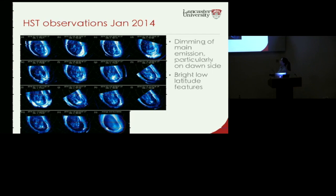And what I want you to notice from these is if you look at, for example, the first 2 images here, you can see that the main oval on Jupiter is very bright and very narrow, particularly on this dawn side. And if we go just 2 weeks later, you can see that it looks very different indeed.